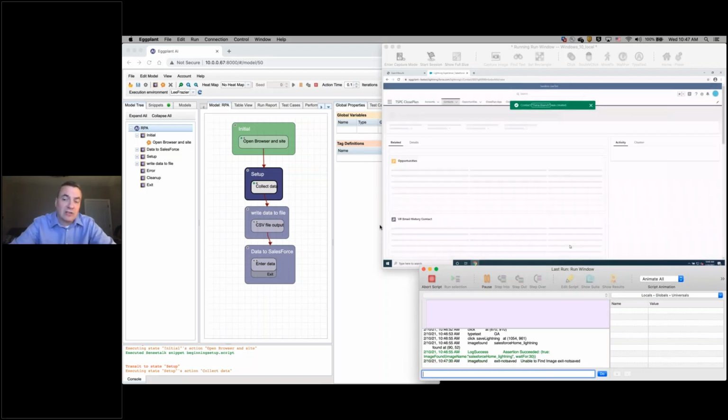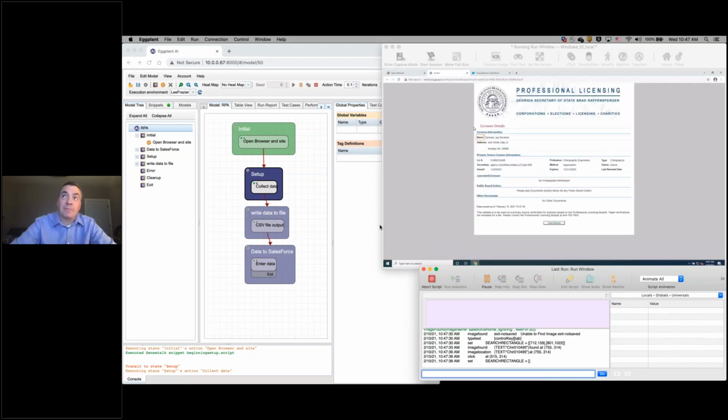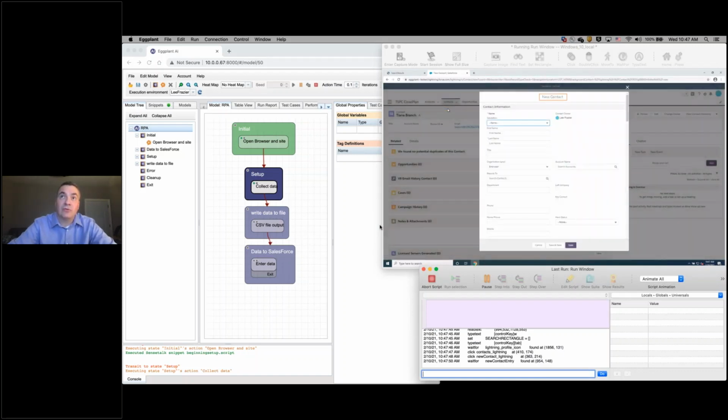It really is truly up to you, and it all works because Eggplant is an intelligent tool that is able to understand what you truly want it to understand, and look around the application, gathering the appropriate information and driving that through to the end goal, in this case, entering it into Salesforce.